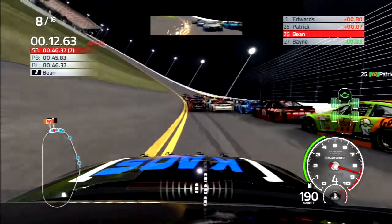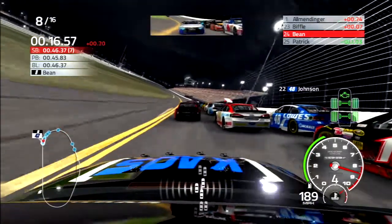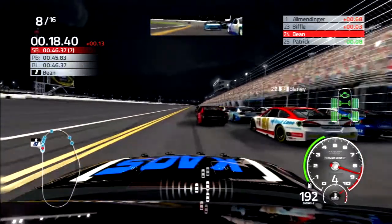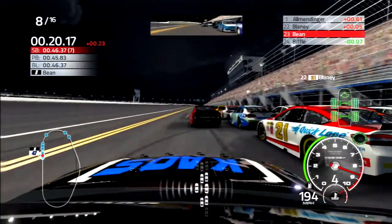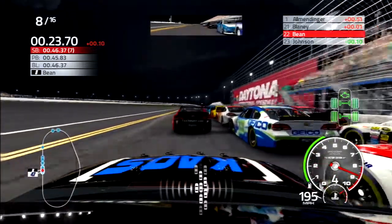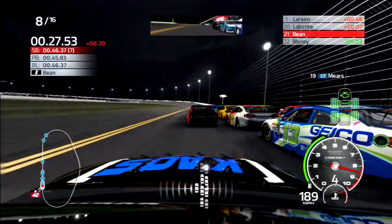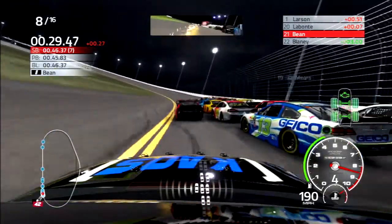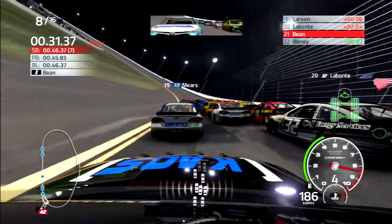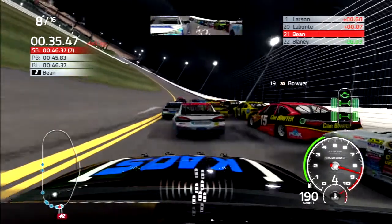Stay on the bottom. And off turns 1 and 2, AJ Allmendinger has now moved his way to the top spot. Outside. Inside of Blaney, we're 3 wide. 3 by 3 by 3. Drafting along with Regan Smith. Ooh, Mears cuts down. Decides he wants to get into the fast line. So does McDowell.